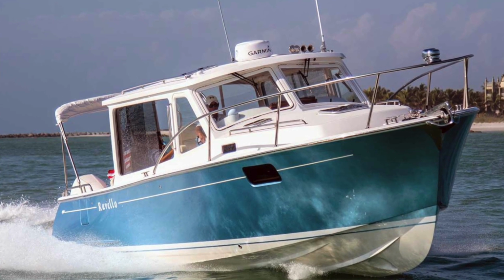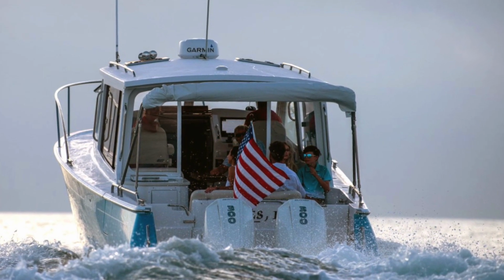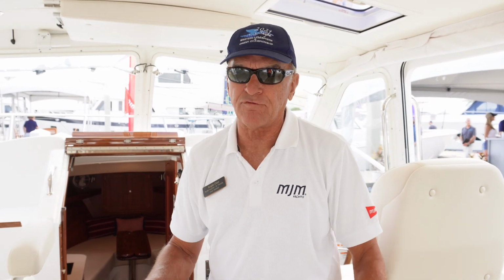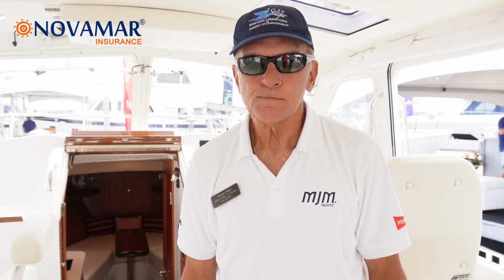Our boats are lighter and stronger with a very low vertical center of gravity. Additionally, we put on the stabilizers, which make our boats the perfect platform to get across the Gulf Stream and enjoy the Bahamas. If someone were to order the boat today here at the show, how long is the lead time for them to get the boat?